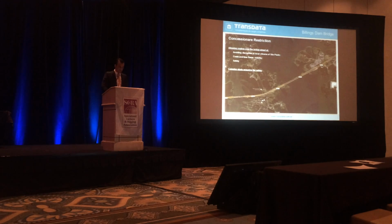This is the bridge over the Binnings Dam, which was considered not able to receive such a heavy convoy by the concessionary. If this bridge were actually doomed, we would have to use an alternative route through São Paulo City, which is the largest city in the southern hemisphere, with about 22 million people in its metropolitan area. So it would cause a huge disturbance to the community, apart from the considerable increase of transit time and costs regarding the adjustments which would be necessary in this other path.